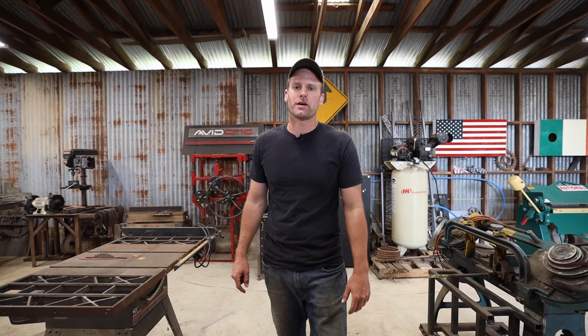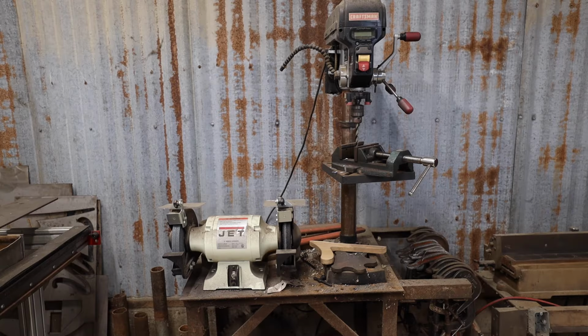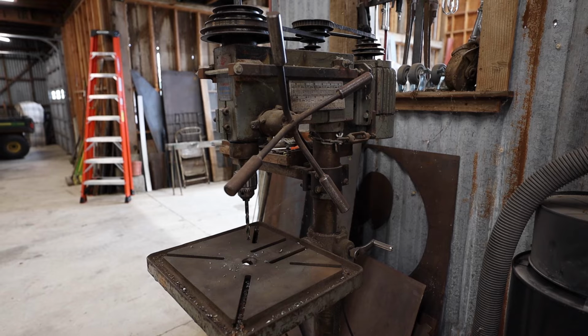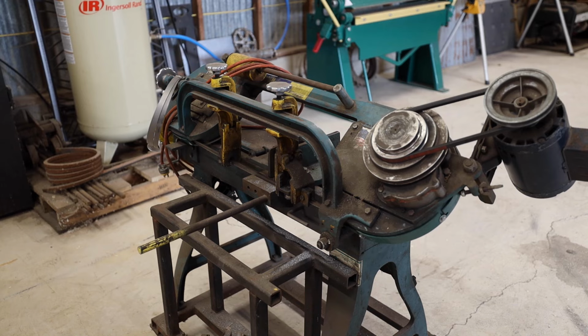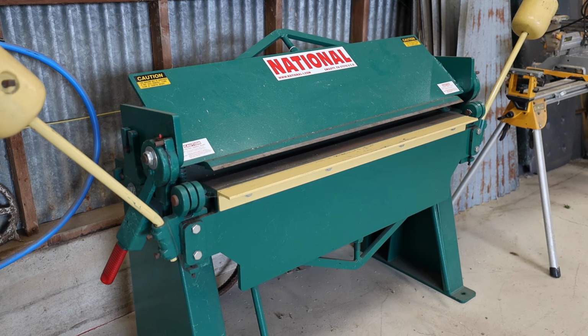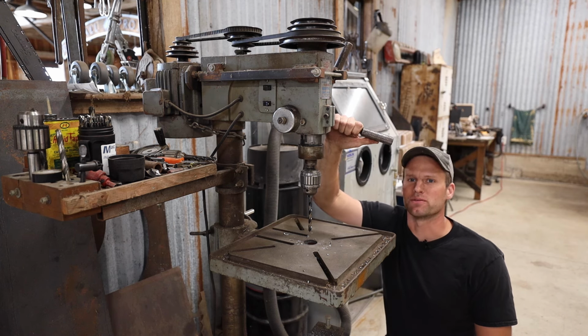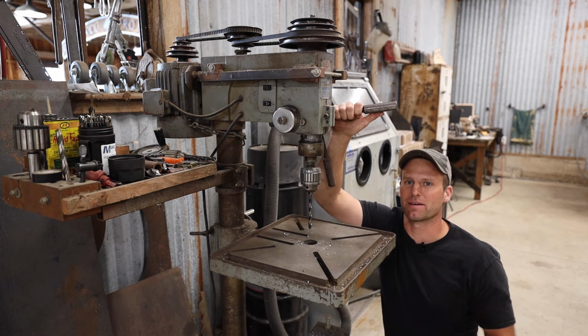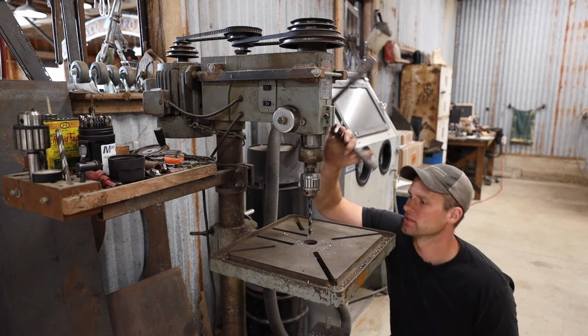And then also in this back area I have quite a few different workstations set up. Got my old table saw right here. Got a couple drill presses, benchtop grinder, sandblasting station, my ring roller that I built, the air compressor, both a horizontal and a vertical bandsaw, and a sheet metal brake. This drill press is kind of a beast. It works good for drilling out big things, but I like having my small drill press set up for drilling smaller things or things in wood.